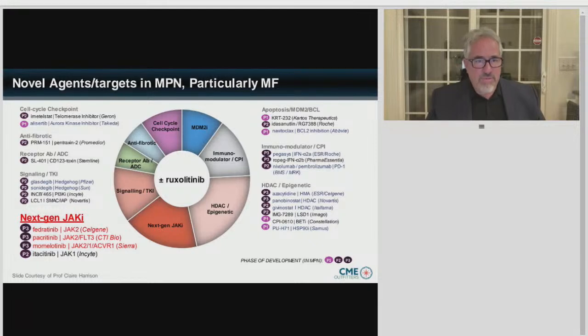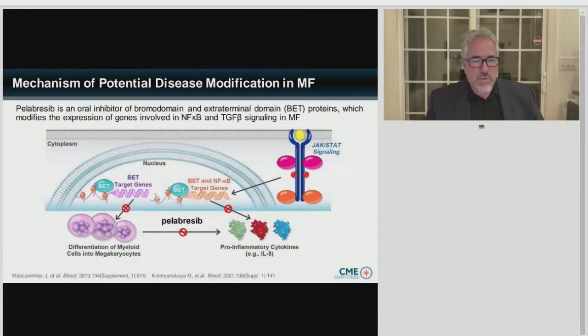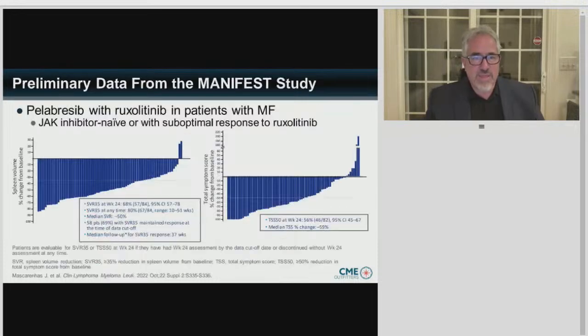Now, many things are evolving in terms of new therapeutic options, different new mechanisms of action. We've talked about the JAK inhibitors, but there are other agents being used alone or in combination. We'll try to cover just a couple of these. First, we have pelabresib. This is one of the other mechanisms of action. It's probably the furthest along. It is a BET inhibitor that has an impact both on differentiation of myeloid cells as well as pro-inflammatory cytokines.